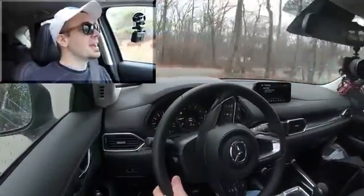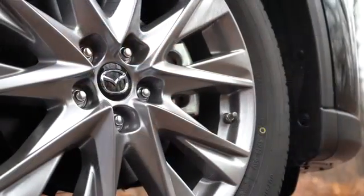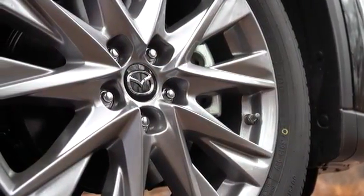But to go along with that, as always, braking is equally important. And up front, you will find 12.6-inch ventilated front discs.